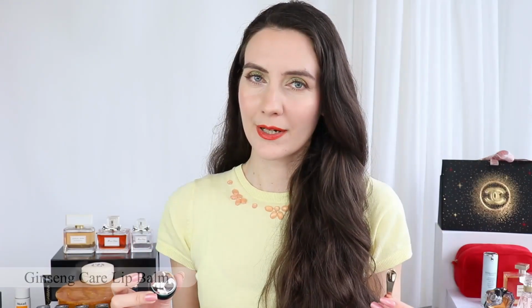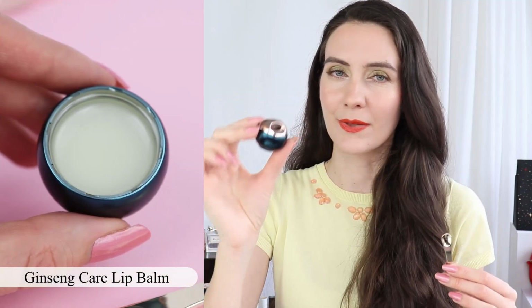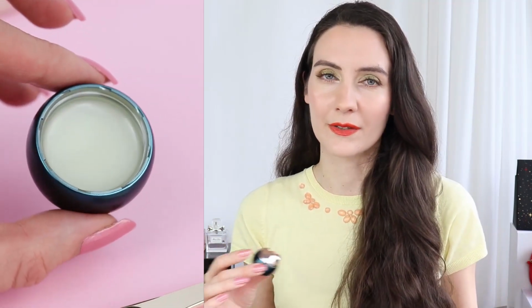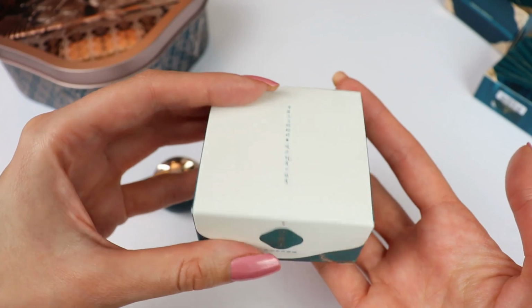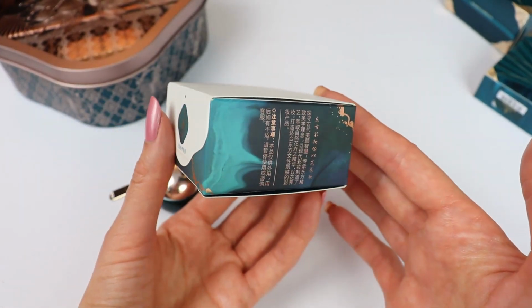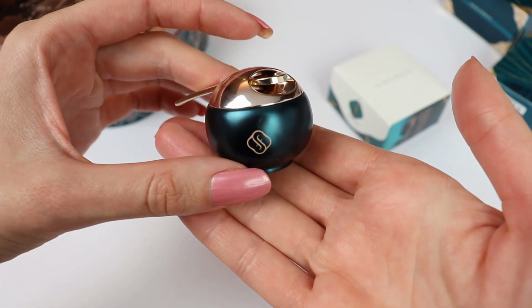The next product that I have is the Ginseng Lip Care Mask. So this is a lip balm. This is somewhere in between a lip balm and a lip mask. You can use it overnight on the lips. It has a minty scent. And once I apply it on my lips, I can definitely feel a little bit of a warming effect. It's very moisturizing, but without being too greasy.